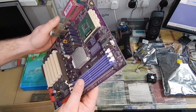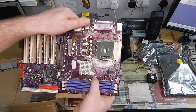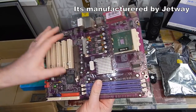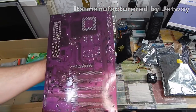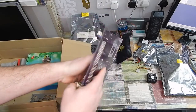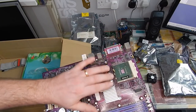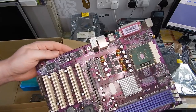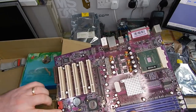Not sure of the manufacturer, but the board is model V500DAP. I really do like the purple, but I'd probably be wanting to replace those capacitors before trying to power this board. None of the rest of them seem to have leaked.